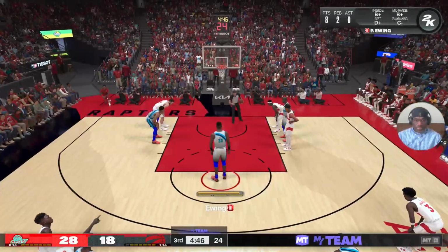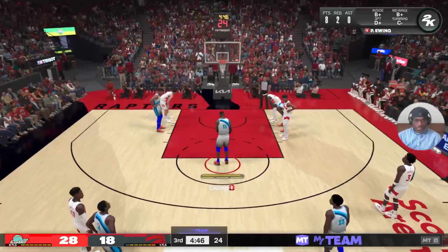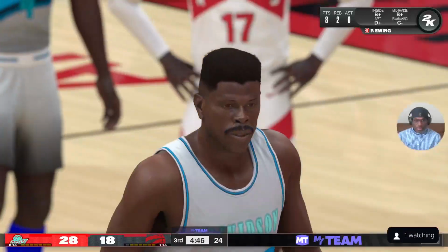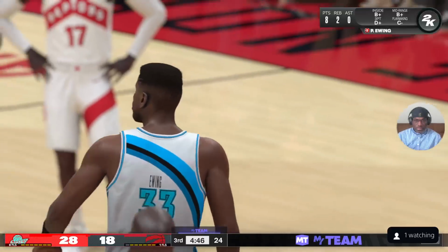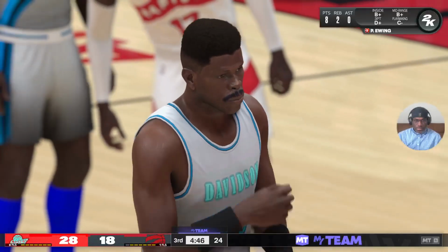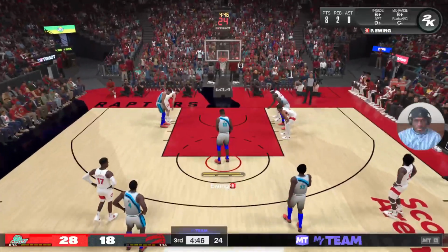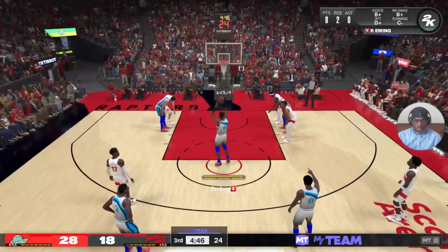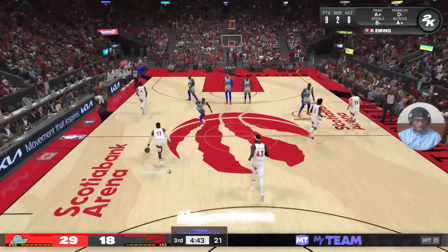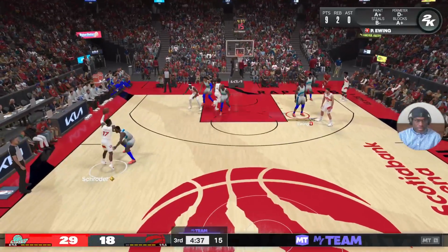Shooting two. That free throw missing. And he's good on the second. And it's Schroeder with the ball. He brings it up for Toronto. 11-point game. Passes to Siakam.